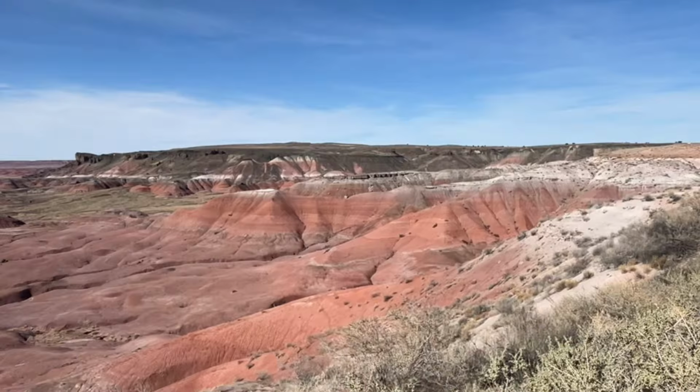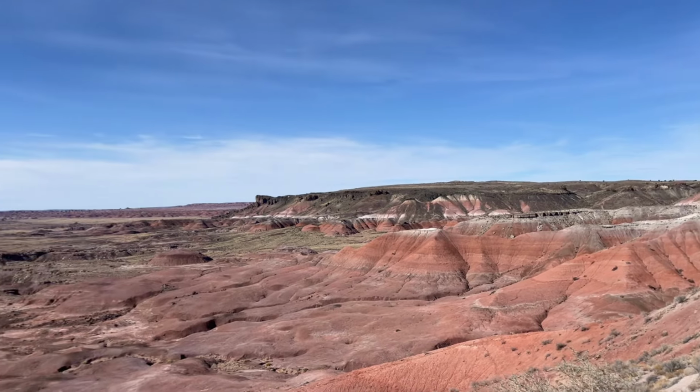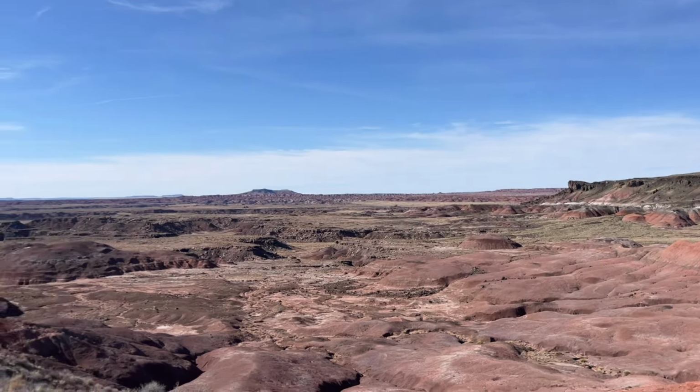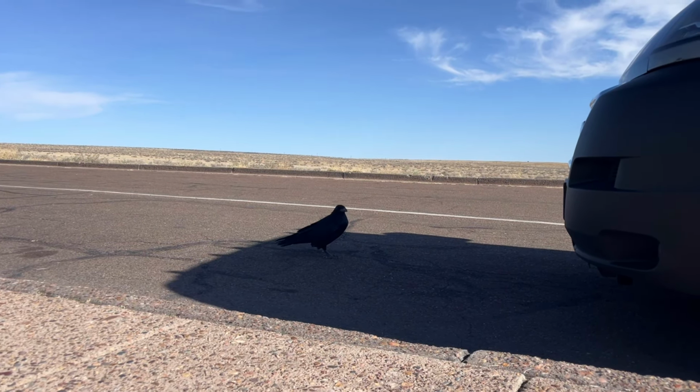We're not to our trail yet, but I just want to pop out. Take a look at this red stuff. It's so big.